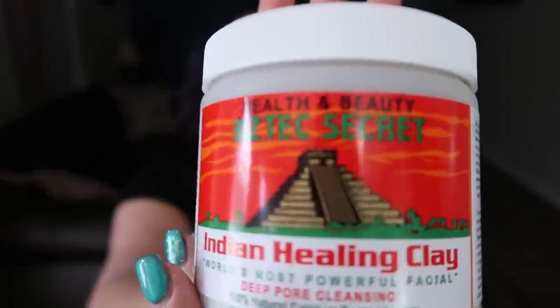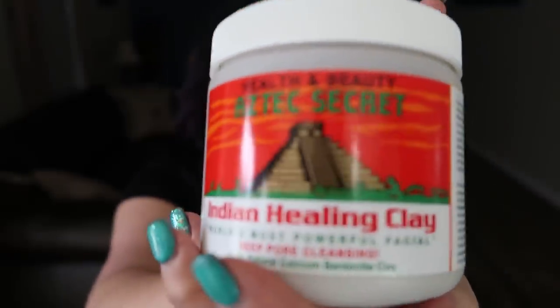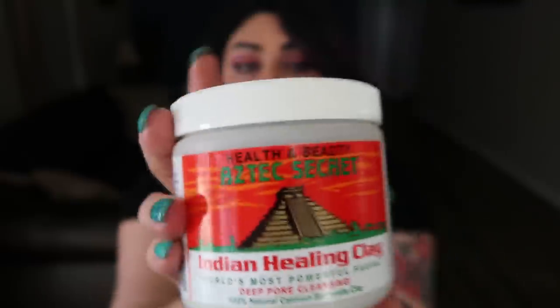So the next thing that I want to show you is for your face. This is something that I see all over the internet. I had never tried it. I went ahead and ordered it on Amazon, and I am obsessed. And that is this. This is the Aztec face mask. This is the Indian Healing Clay Mask. This, my friends, is amazing.